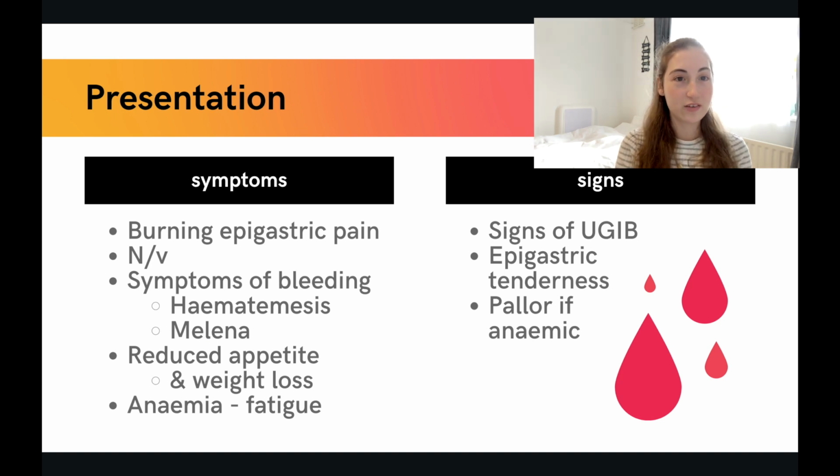In terms of presentation, this can be split up into signs and symptoms. Symptoms will often be this burning, sharp epigastric pain, nausea and vomiting, symptoms of bleeding as well, so hematemesis, often coffee ground vomiting, and also melena as well, so traces of blood in the stool. Reduced appetite with concurrent weight loss can also be seen in certain types of peptic ulcers. And then also symptoms of anemia like fatigue and shortness of breath on exertion, etc.